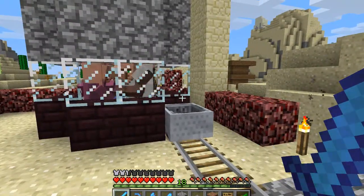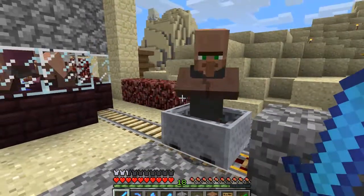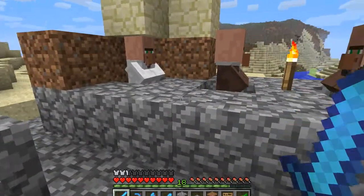As I say, yeah, I will carry on working on this and try and get some more villagers, and I'll give you an update on what I've been up to a little bit later.